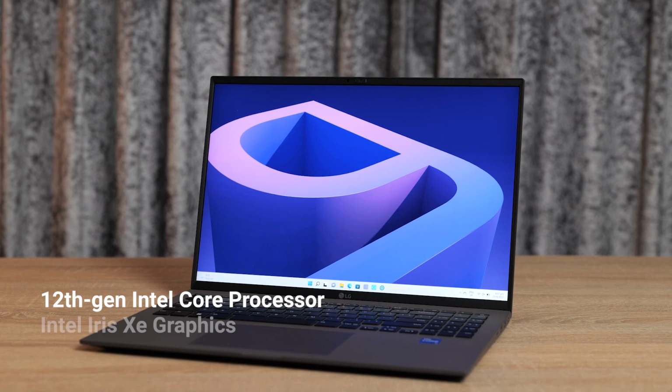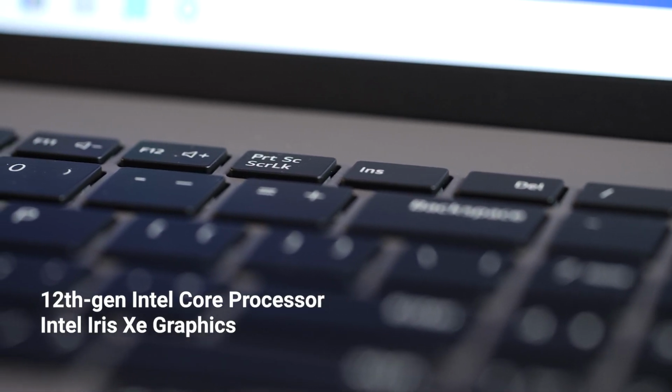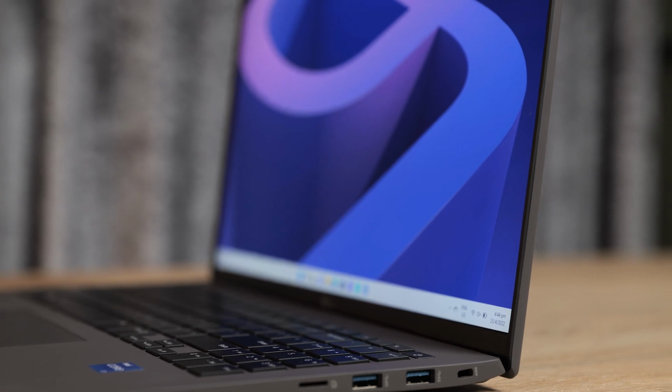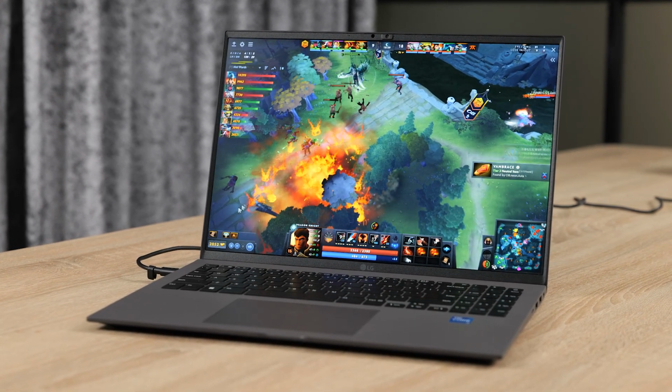The new LGgram is a refresh of last year's model, now with 12th Gen Intel chip and Intel Iris Xe graphics. There's also a model with NVIDIA discrete graphics, which is new, but that's unavailable here in Singapore. Now, that sucks because I can't help but think how great an ultra portable with discrete graphics would be.